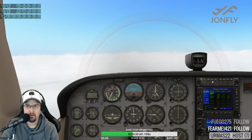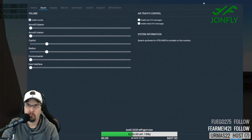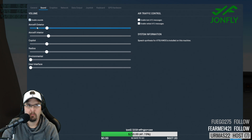Gulfstream 4 Sierra Tango, climb maintain 17,000. I don't know if COM2 works. Doesn't appear to be working. Pacer 38, SoCal departure, radar contact, climb and maintain 8,000. Southwest 805, climb, maintain flight level 370.